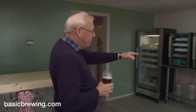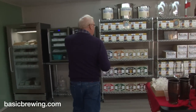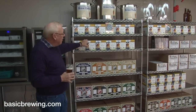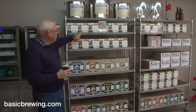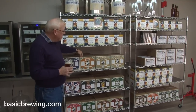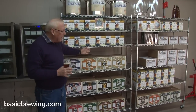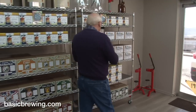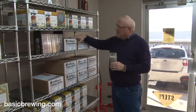So this side, mostly wine, mostly cheese, mostly mead, mostly cider. This side is where I'll have all the pre-made beer kits. At the moment, I'm carrying these Brewer's Best kits, which are really nice. They really do a good job. I've got some legacy kits left over from the old home brewery. These are great kits, but when we sell through them, they'll be gone forever. But we'll replace those with Steve's Brew Shop kits.